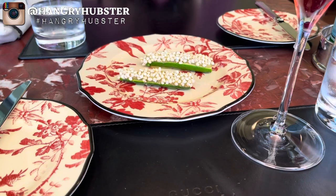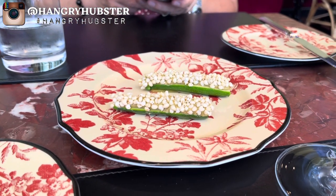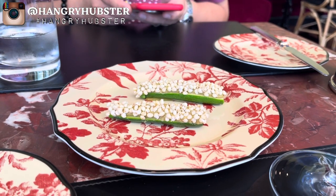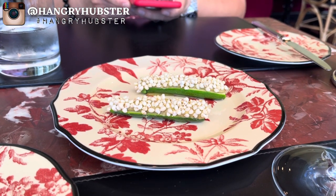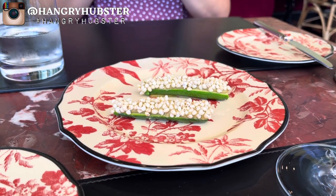Before the bread arrives. All right, thank you. This thing, baby zucchini, calamansi, pistachio cream, puff millet on top. Did you say calamansi? Yes. Calamansi is like Filipino citrus. Yes, it's a type of citrus fruit, absolutely. Thank you.